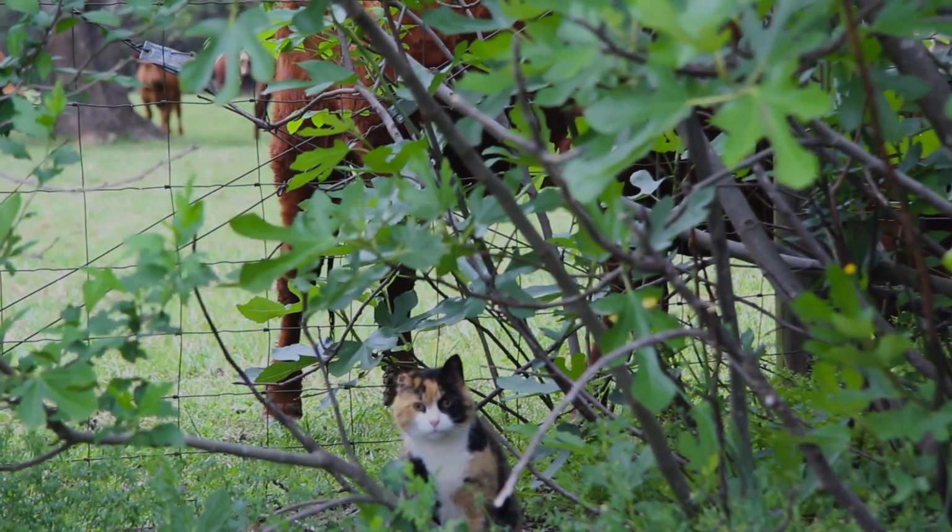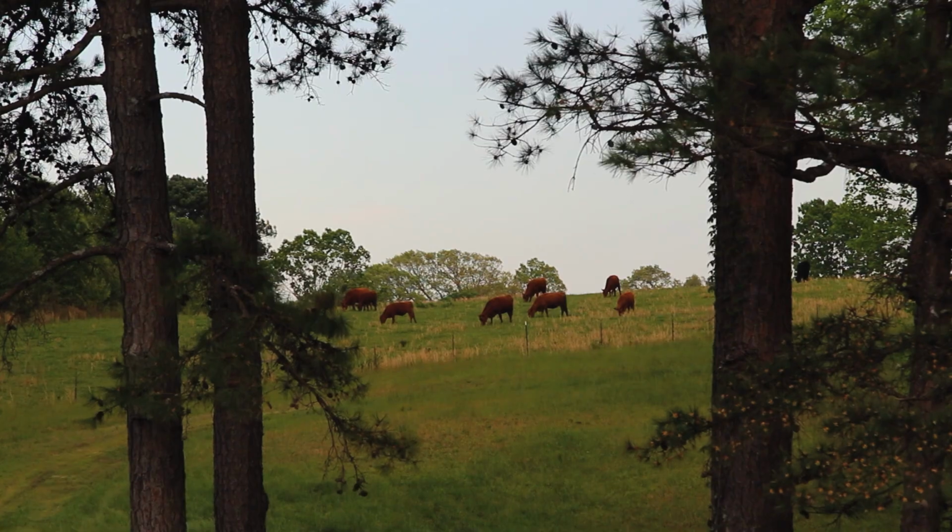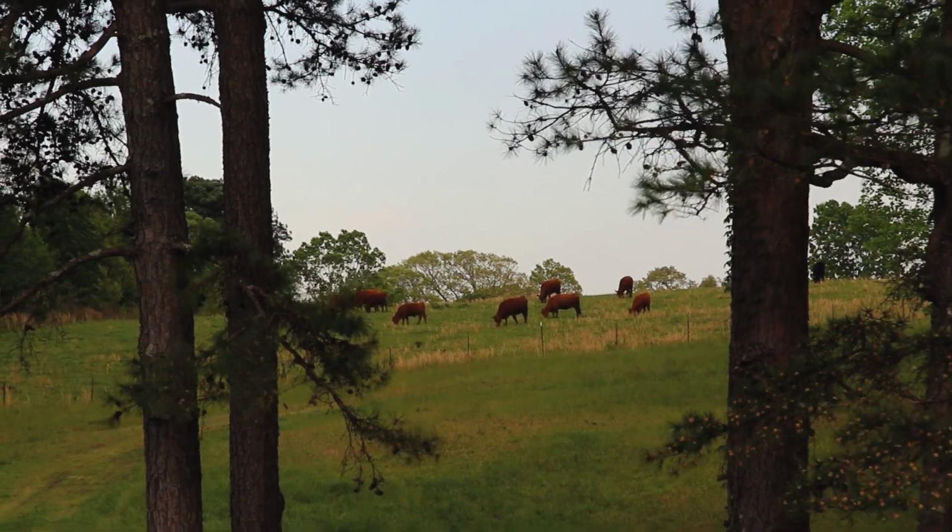It fits our family. We have 6 children, and I'm from the Midwest. I've been out here almost 30 years, and I grew up on a farm, and this just fit us right down to the ground.